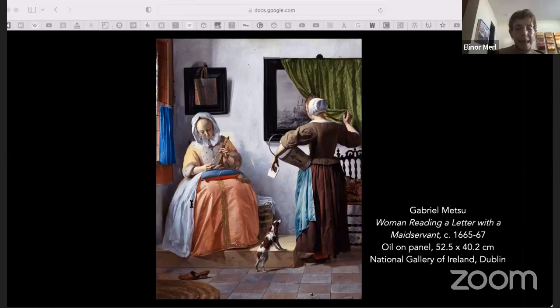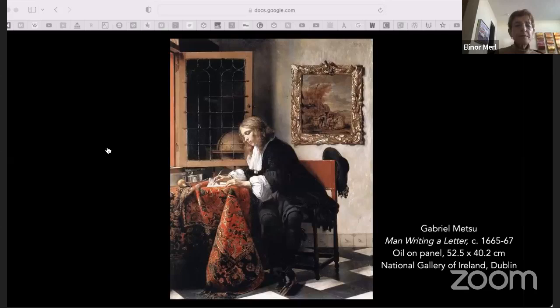Let's now turn to the pendant work where we see a man writing a letter. So here we have a gentleman elegantly attired in black silk and ample white linen collar and sleeves, and he sits with his ankles crossed, writing a letter at a table with a quill pen. His beribboned black hat hangs on the back of the red upholstered chair. Before him, on the table, are a silver inkwell and a wafer stamp. The table is covered with a sumptuous Persian carpet with a red field and blue border with fringe.